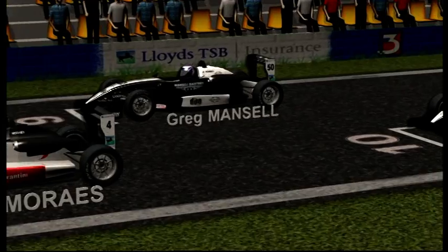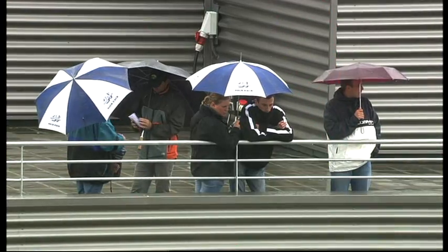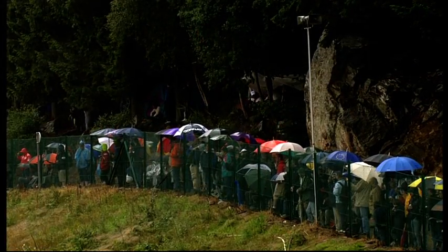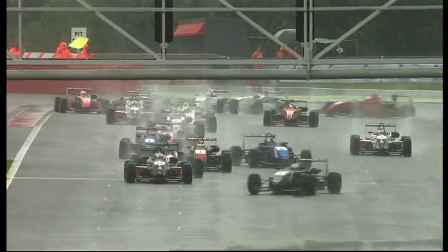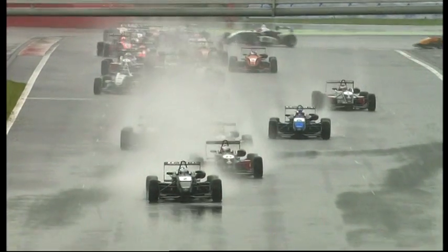National class pole sitter again, Sergio Perez. This time, though, he's 18th. Well, it's astonishing that we have to come abroad for the first wet race of what's been a very wet British summer. But with the safety car leading them around, you can see exactly why it is so filthy.